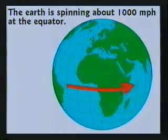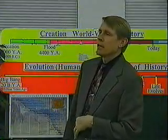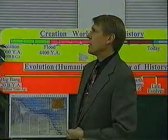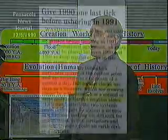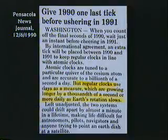That's for sure. Okay, the Earth is slowing down. Now, scoffers really attack this, what I'm about to give you here, this proof of a young Earth. But in 1990, the newspaper article here in Pensacola said, we're going to have to give 1990 one last tick. On New Year's Eve, they added an extra second into the clock. This article says, regular clocks use days as a measure, which are growing longer by a 1,000th of a second or more daily as Earth's rotation slows. The Earth is slowing down.